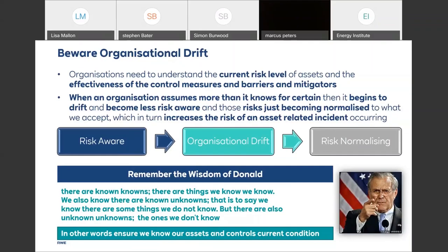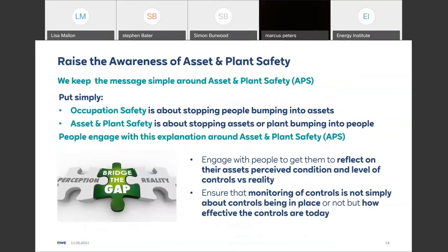We often preach about the wisdom of Donald, which is a very famous speech that Donald Rumsfeld used, but we can use it in the context of our assets. When you use that phraseology that's on the screen with your teams, get them to really think about it. It comes down to how confident are we in what we know about our assets and controls and their current condition here today, not last week or last year, here today, because it's here today that it might be needed. And that's where we try and get people to think. What we're trying to do is bridge that gap between their perception and the reality. And to do that, we try and simplify our message.